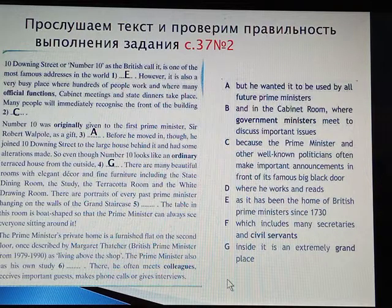grand place. There are many beautiful rooms with elegant decor and fine furniture, including the state dining room, the study, the terracotta room, and the white drawing room. There are portraits of every past Prime Minister hanging on the walls of the grand staircase, and in the cabinet room, where government ministers meet to discuss important issues. The table in this room is boat-shaped, so that the Prime Minister can always see everyone sitting around it.